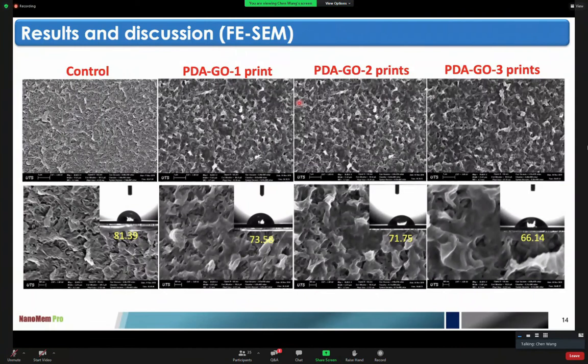These are the SEM images of the control and modified membrane. Compared to the control membrane, with the increase of PDA and GO prints, the membrane surface is gradually covered with the layer, which is more clear in the big magnification SEM images. In addition, the contact angle value decreases with the increase of PDA and GO prints, indicating the increase of the membrane surface hydrophilicity.